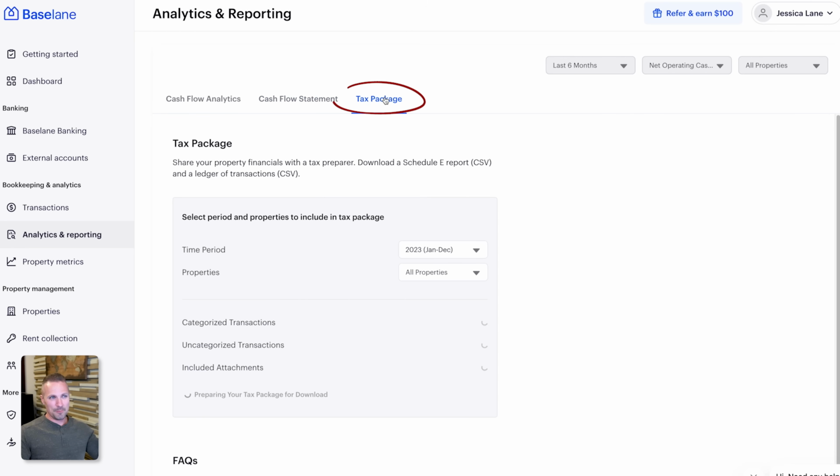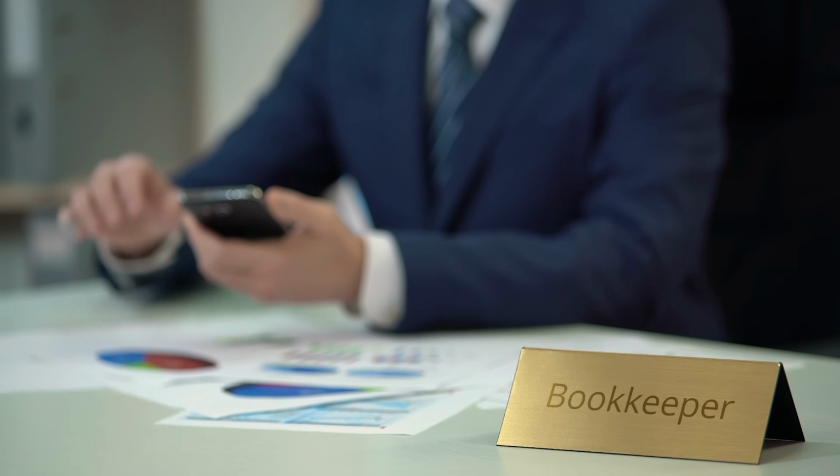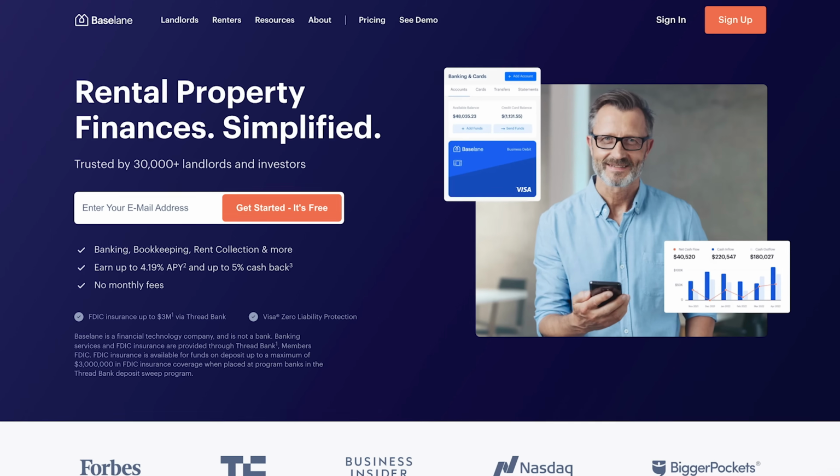There's also this tax package tab. This basically gives you all the exact information that your CPA or accountant is going to need to file your Schedule E or whatever is needed on your tax returns. So it just takes all this information, and rather than having to manually take it from one place to another and organize all this stuff, it just does it for you. It's pretty awesome. If you're a landlord and you have any kind of struggles with bookkeeping or tax preparation or any of that stuff, there's a good chance Baselane could make your life a little easier.